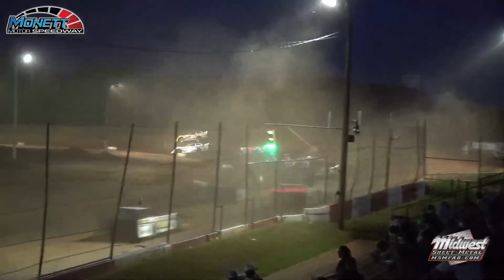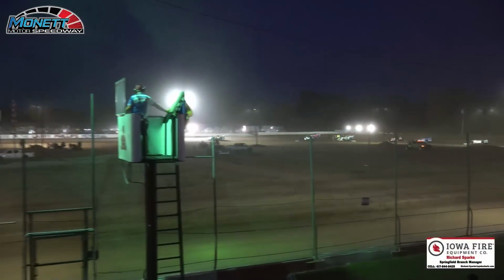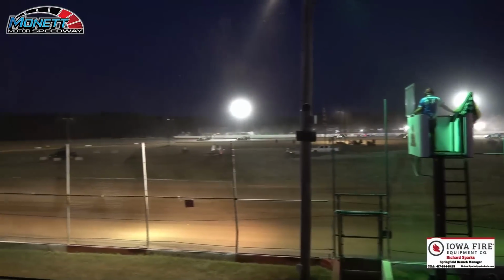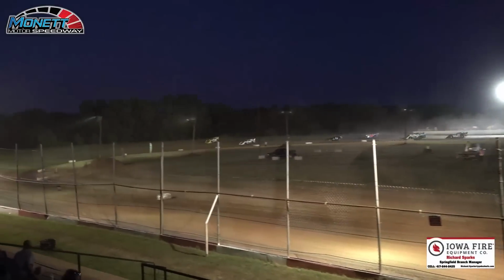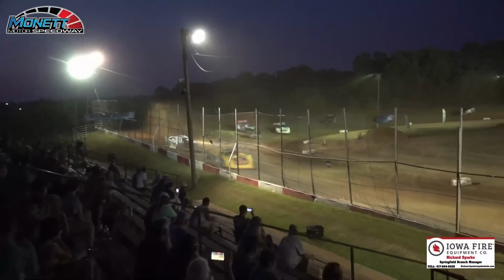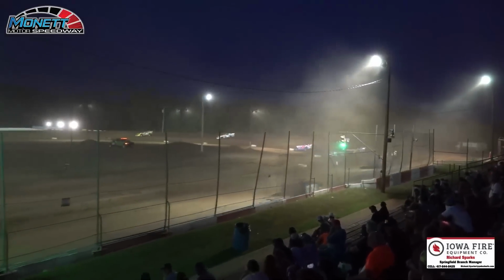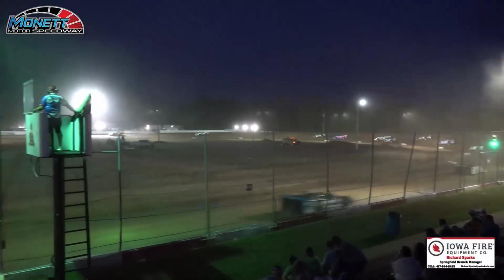Kai Blight with the lead on the top side, running deep into the 15s when he was doing hot laps there. Kai Blight, your leader here, coming off of turn number 4, going to lead lap number 1. Tyler Kai Kendall in that second spot, Chris Wilhite in third. Blight out front by 0.7 of a second.